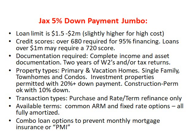Second homes, vacation homes will likely require a greater down payment of 10% down. Single family homes, townhomes, condominiums, most condominiums, they're all eligible for the program. And investment properties are also permitted, but those generally require at least 20% down. Construction to permanent financing, this is true construction to permanent financing, that is okay with 10% down payment.